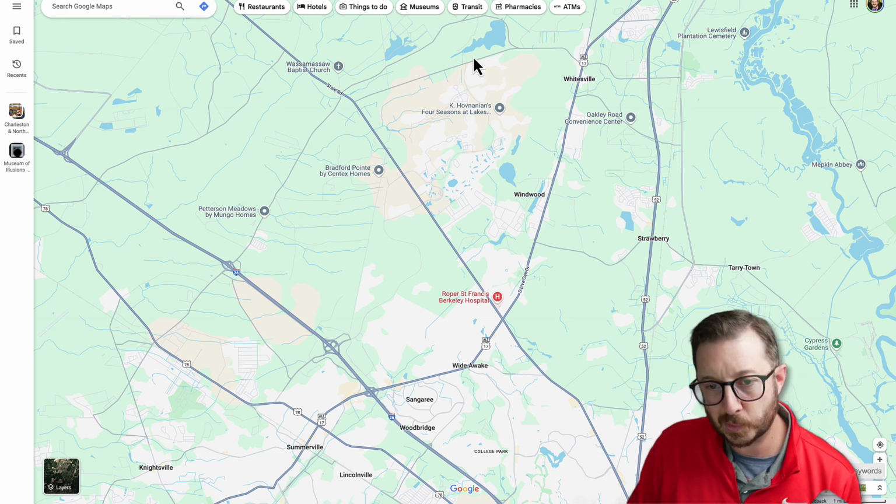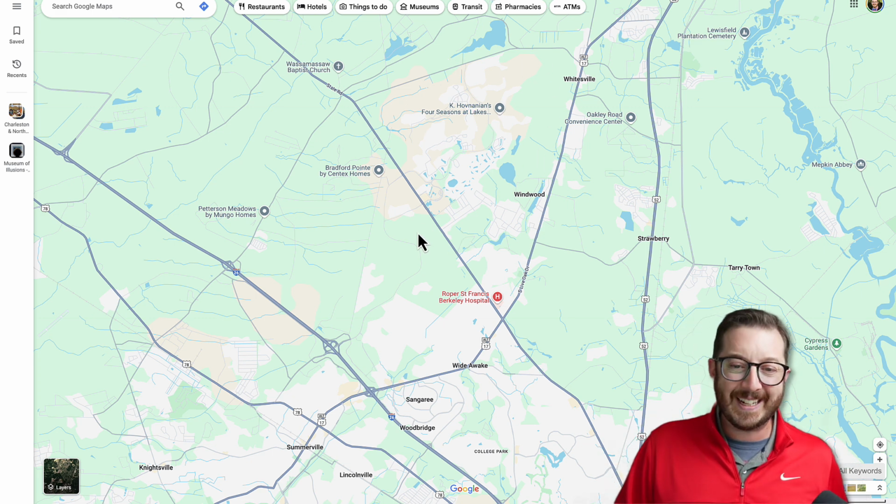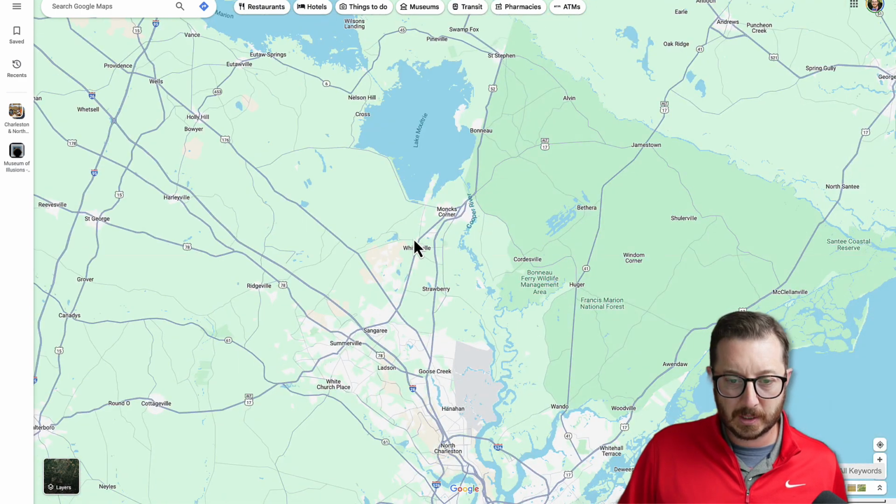They've got their own schools in here. So that is kind of all of your Summerville. It stretches from here all the way to here. Super long kind of oval here.